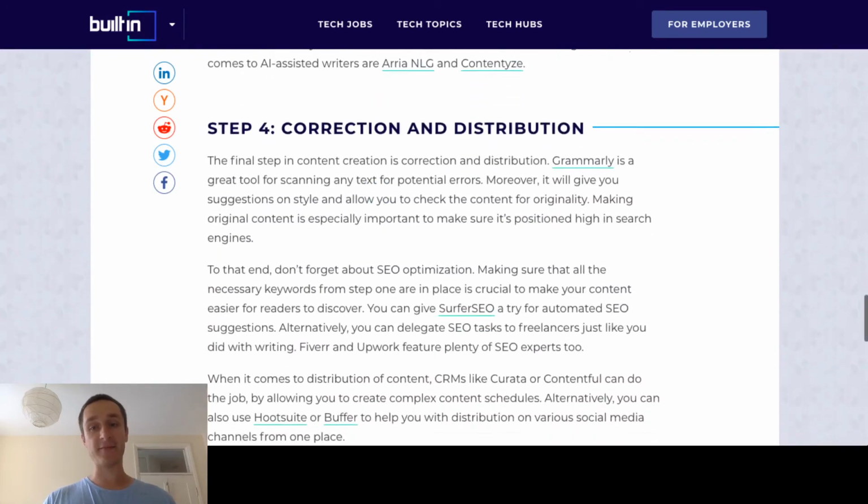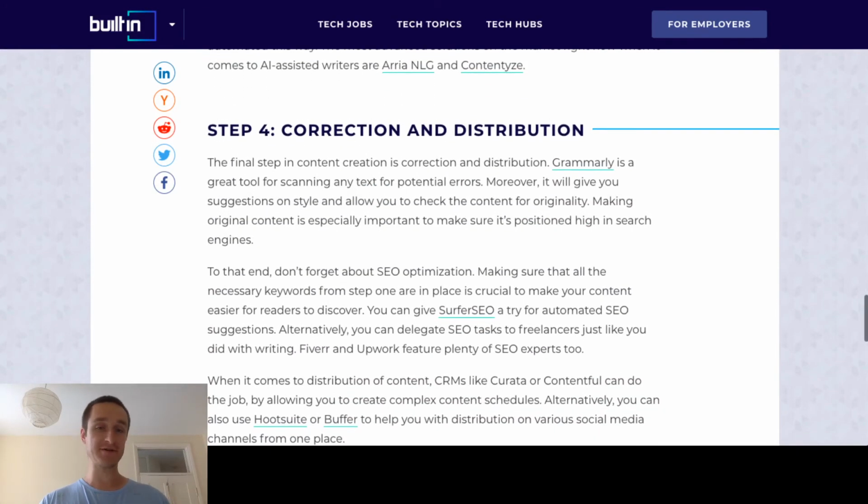Finally, the final step is about correction and distribution. So usually you go through the articles, you see what's being written by your writers, or you might see what other people did, and if you have a video, you go through all the material you have recorded and try to correct that, choose the proper framing, and then publish everything on your platform.